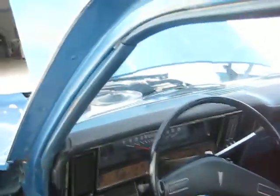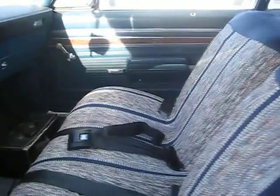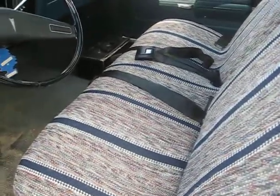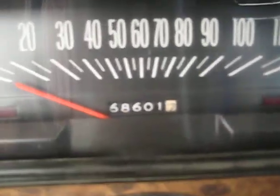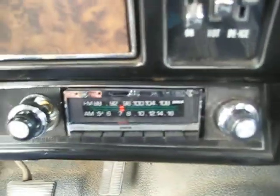On the inside, still has the annoying buzzer. The back seat's in perfect condition, has speakers in the back deck. The front seat actually does need replaced. It's got some tears. It's been covered with some saddlebag seat covers. Still have the original AM radio. You can see there, 68,601 miles. Have the original AM radio, but I took it out and bought a brand new, can you believe it, brand new 8-track off of eBay about a year ago and installed that.